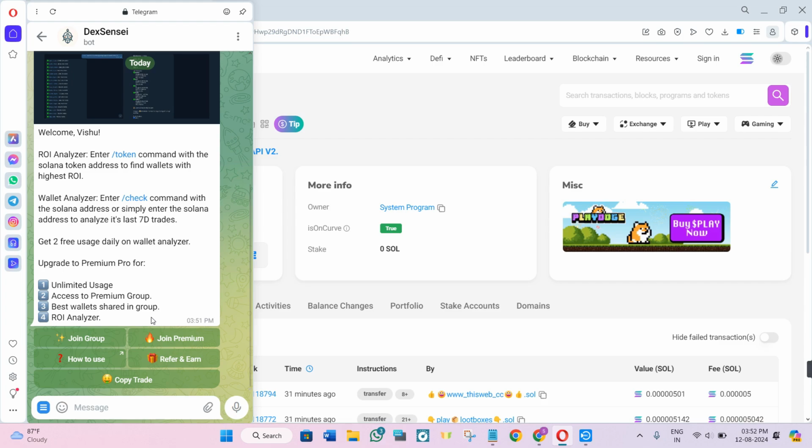You need to enter the command check over here, and after that you just have to paste the wallet address that you have just copied from Dex Screener. Now the bot will show you the important metrics like Solana balance, 7-day ROI, win rate, and trade details. A good copy trade wallet should have a 7-day ROI of at least 500% and a win rate above 50%. So keep analyzing the wallets until you find one that stands out. For instance, if you come across a wallet with a 7-day ROI of 600% and a win rate of 85%, that's a great candidate for us to copy trade.